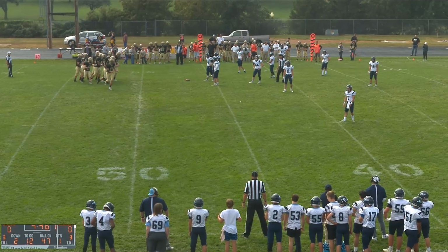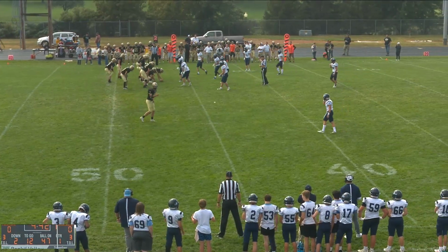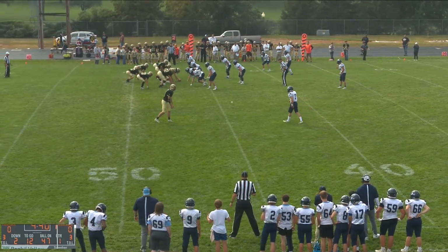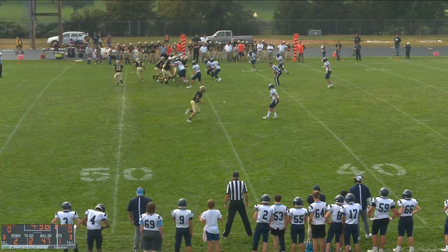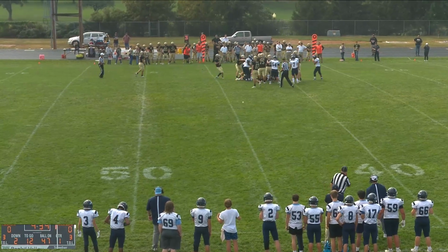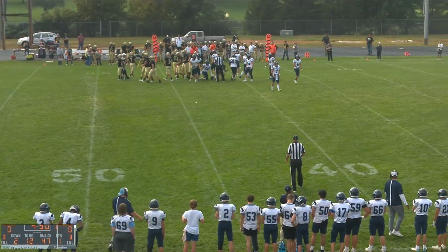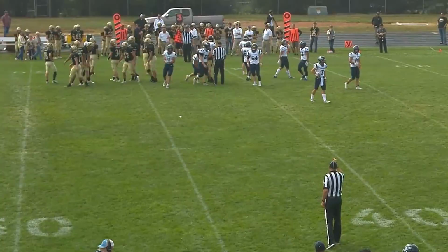Second and 11. Ball at the 46. Ball carried by number 2. Second and 11, ball at the 46.